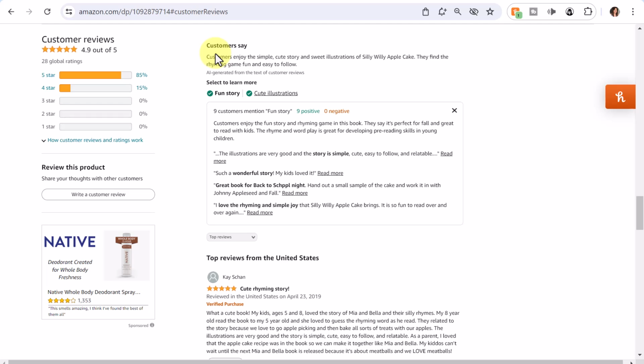So I would recommend that you check your books and any other products that you're selling on Amazon. And if you have enough reviews, look at the top of the reviews and look for the AI generated summary. And this is another way you can promote your book, take a screenshot, or even do a video and share the AI generated summary in your post to market your books and other products.